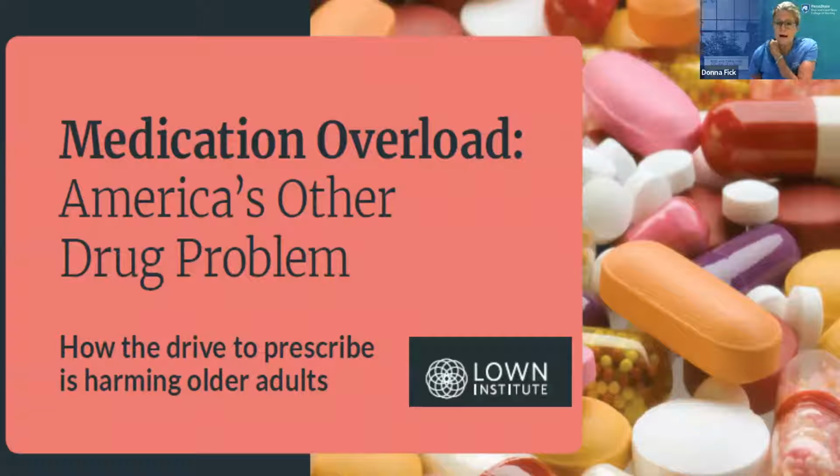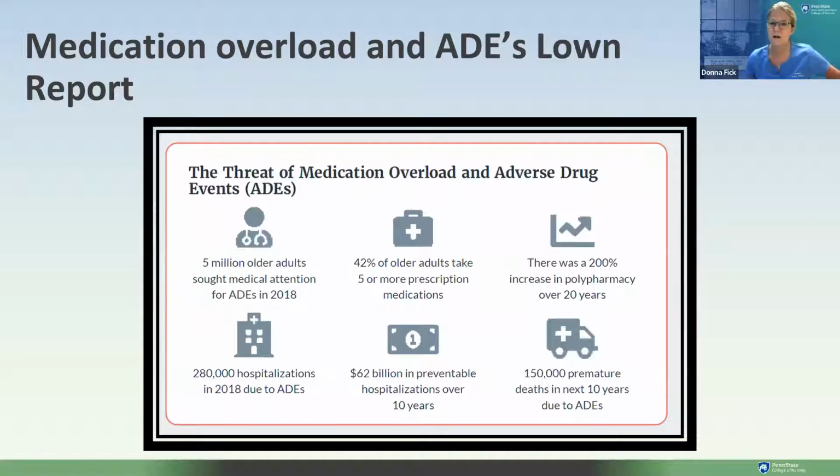I do want to give you a little background. This is a report. Anybody who wants this report, you can access it online, or I can send it to you. It's by the Lown Institute, and it's called Medication Overload, America's Other Drug Problem, How the Drive to Prescribe Too Many Medications is Harming Older Adults. And a couple of things that they talk about in this report is that 5 million older adults sought medical attention for adverse drug events in 2018. So 5 million older adults had drug-related problems.